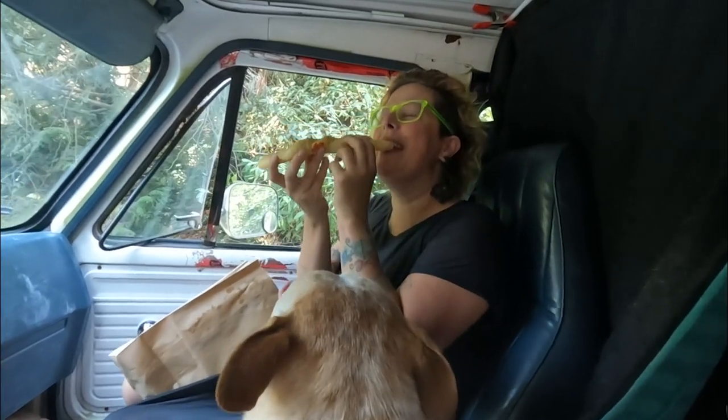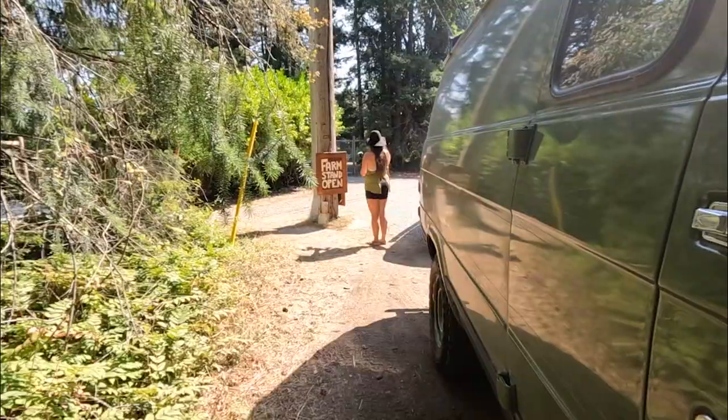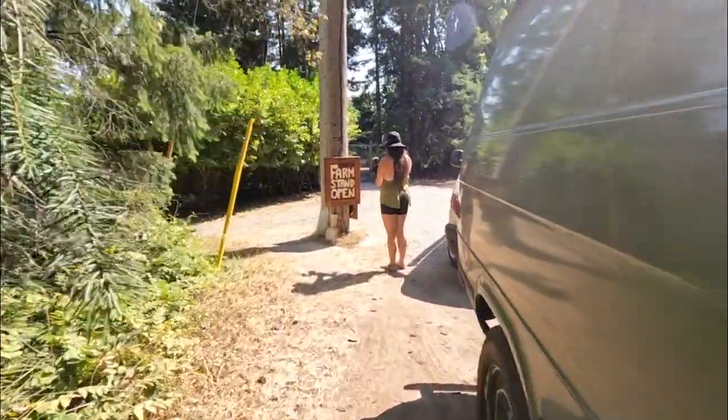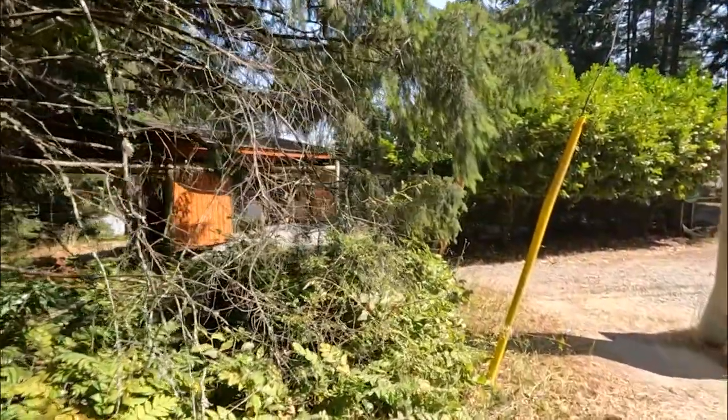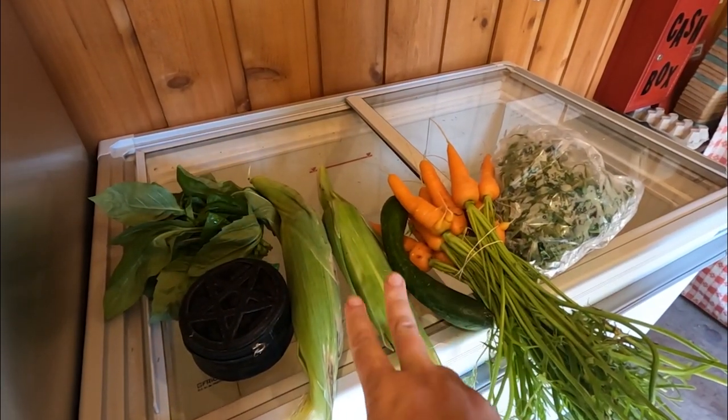This is so yummy. Look at this thing. Warm still. It's so warm. The cheese is melty and the peppers are hot and spicy and it's covered in salt as well. That is amazing. Got beans, carrots, cukes, fresh sweet corn, and basil. I am loaded.